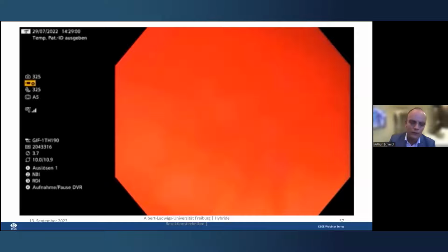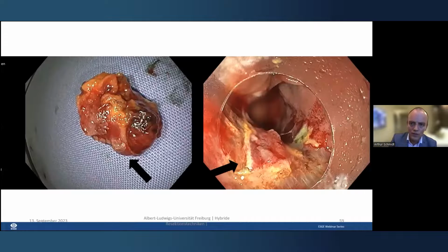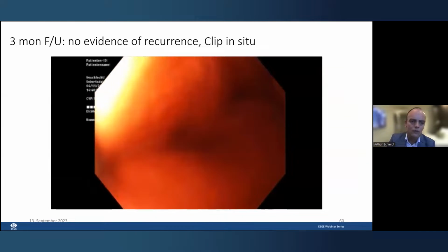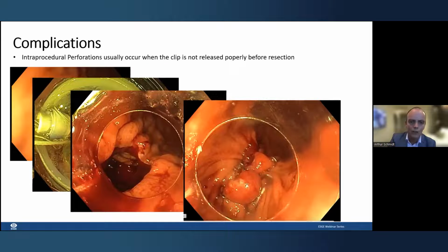There was no evidence of perforation or bleeding, and also the pathologist confirmed that the central part of the lesion was resected completely, and in the 3 months follow-up, the clip was still in place actually, but there was no evidence of a recurrent adenoma. So I showed you resections which all went fine, but we still will encounter complications, as we have experienced this also in the lower GI tract.